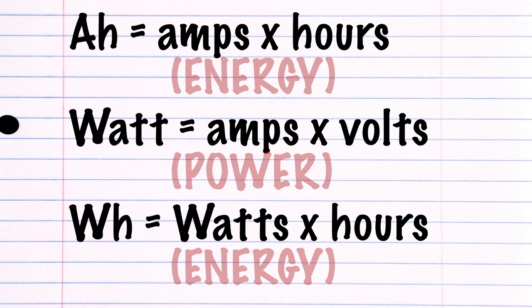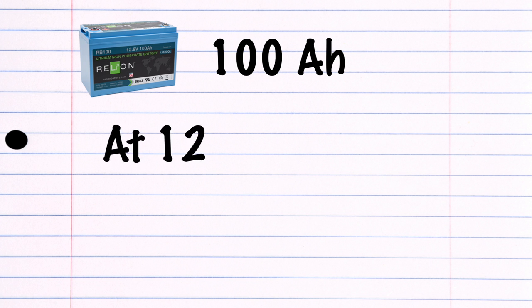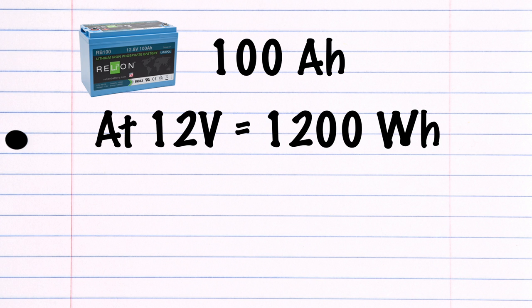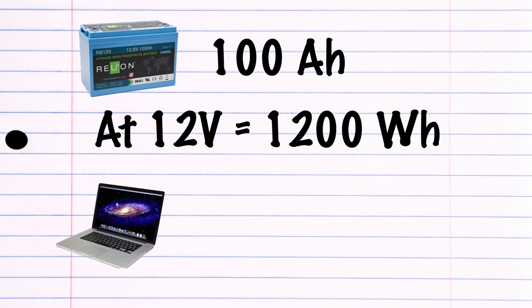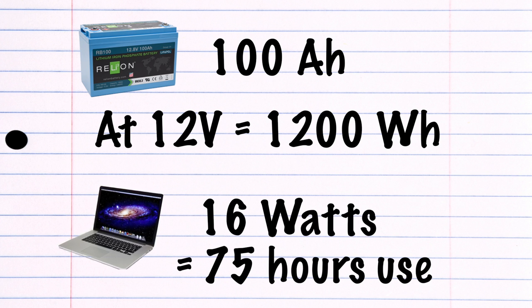In application, let's say we've got a 100 amp hour battery. At 12 volts, that is a 1200 watt hour battery. For example, you could run a MacBook Pro computer, like I'm editing this video on, using that 100 amp hour battery at 12 volts, and we would get 75 hours of use. It's pretty simple math, but it's useful to know.